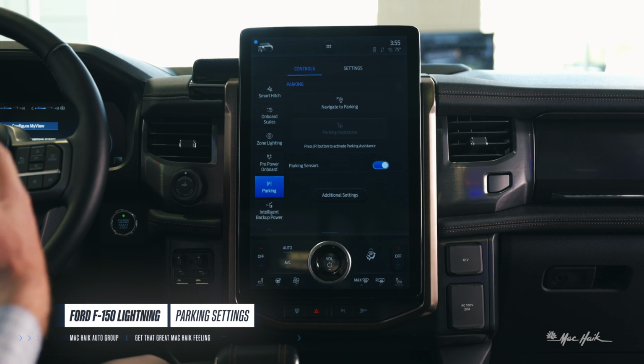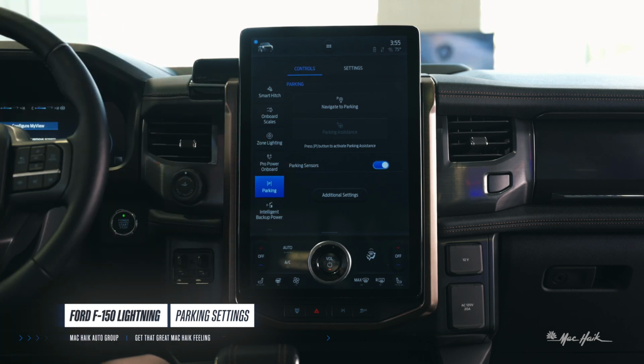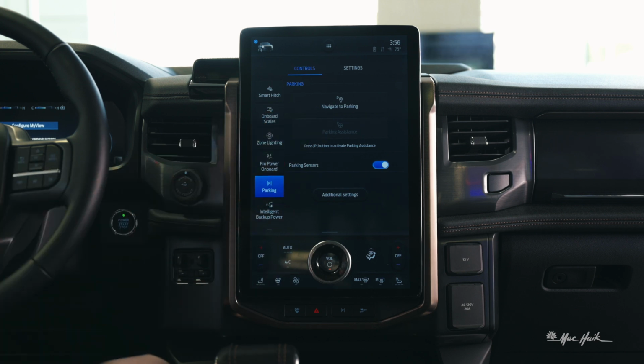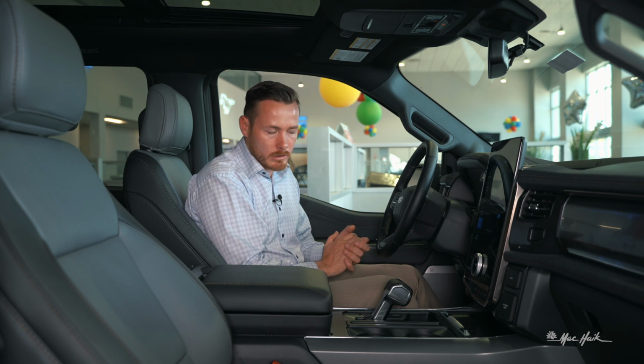Moving on down to parking. So in this scenario, I can actually tell the car, now I'm not in drive currently, but if I were in drive, I could use the park assist or I can navigate to park.